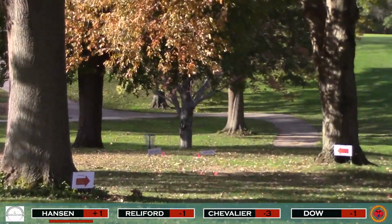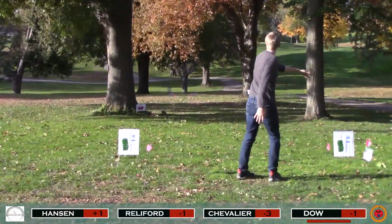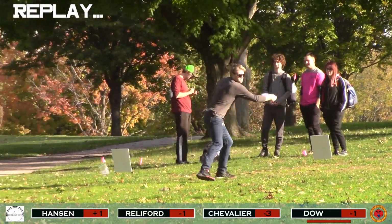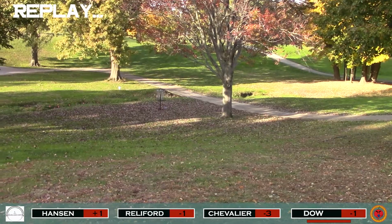There is OB sidewalk as well, so I didn't want to flirt with that, but I ended up right around where Nick was. And this is just a pure putter shot from Aren. Let's watch it again. Dead straight, all the way down.